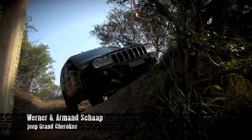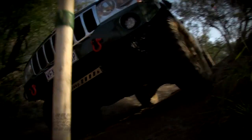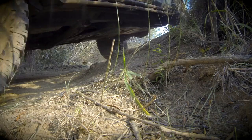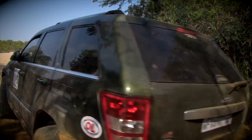And here's a brand new Isuzu Grand Cherokee. Well, actually, it's a Jeep. And this is Werner and Armand Skarp, an experienced team that has also come to play with the Isuzus at Moegatle. Inside the Grand cabin, you can see the angle of lean here, thanks to a remote dangling from the mirror. They get through with 100 points in the bank.